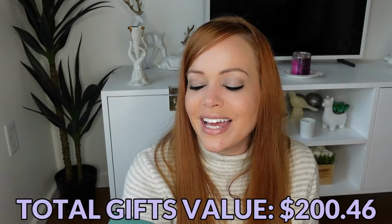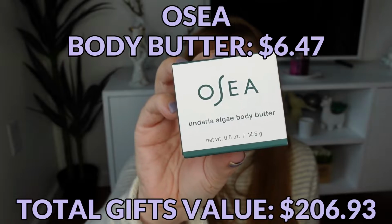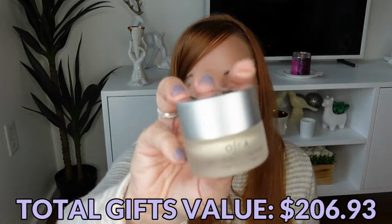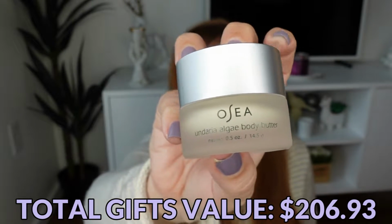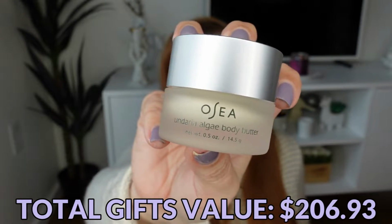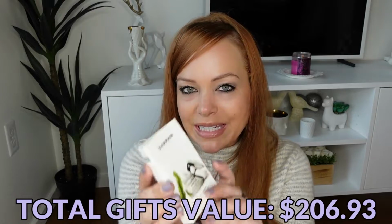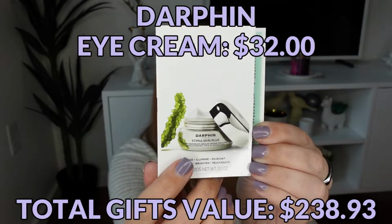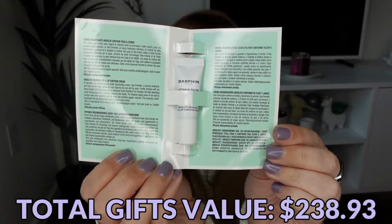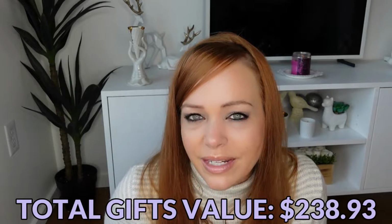Ooh, from OSEA, Undaria Algae Body Butter. I don't know that I said that algae correctly. I really like OSEA products. This is amazing packaging. This is the same packaging that the full-size body butter would be in. This is a glass jar. From DARPHIN, we have Stimul Skin Plus. I've had this cream before. This is an eye cream. I don't remember if I loved it or thought it did nothing.